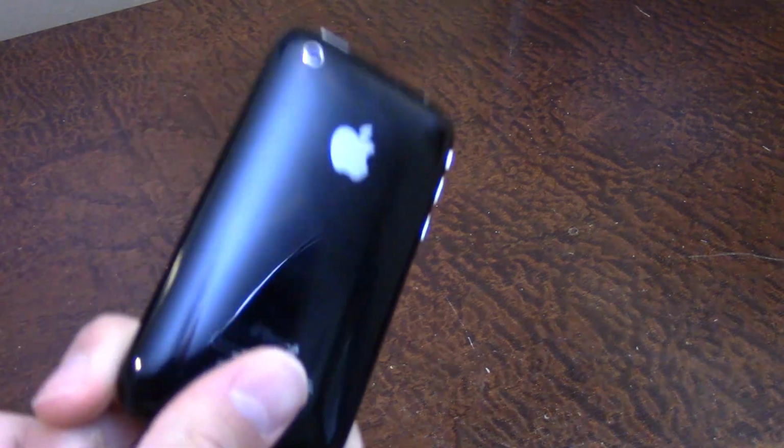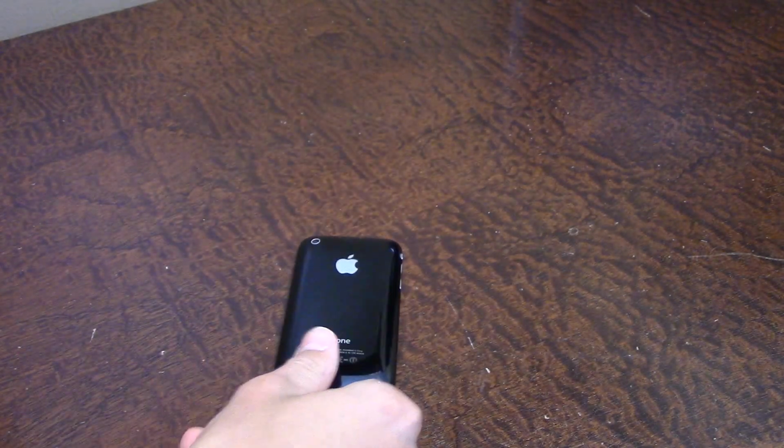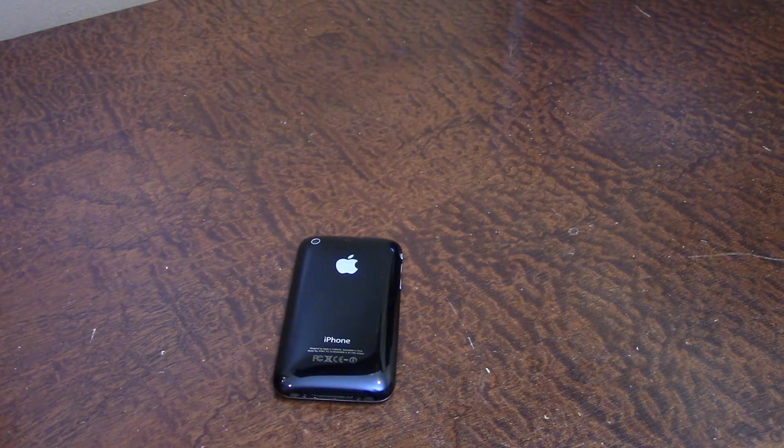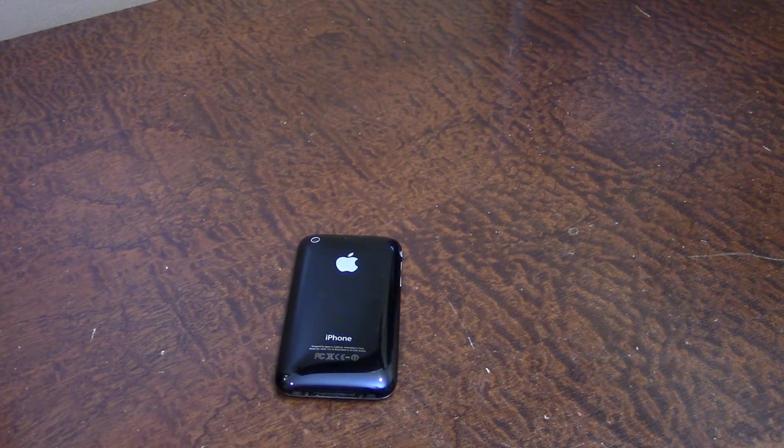So yeah, as I said, this is an iPhone 3GS. I don't currently own an iPhone 3GS, but I do own an original iPhone. So this is going to go great in my iPhone type collection where I have a bunch of Apple portable devices. So I think right now I've got an iPhone 2G, I've got this one now, I've got an iPhone 4, an iPod Touch 4G, and an iPod Nano 3G. I think I might have some other ones, but I think those are the ones that I currently have up there. So yeah, this is going to make a nice addition to that collection.